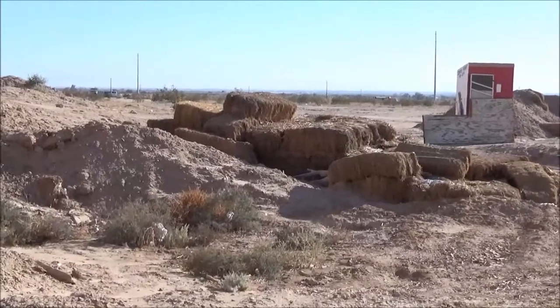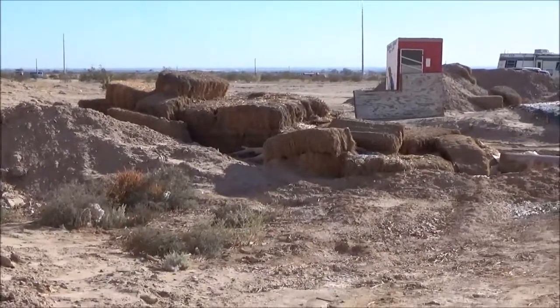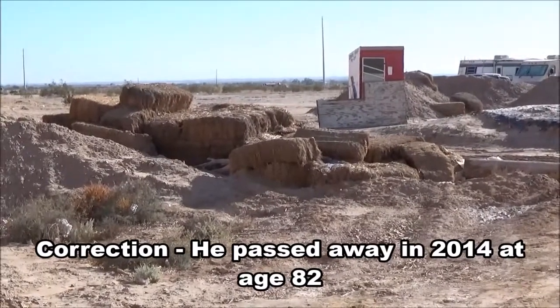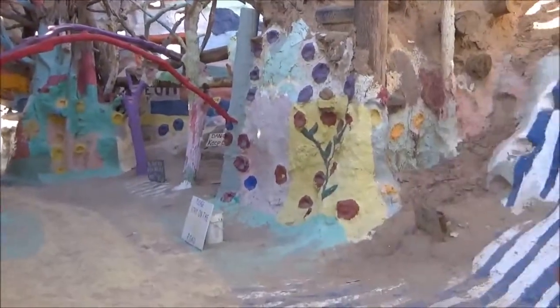Looks like some bales of hay with which Leonard was going to continue building his mountain. But he passed away in 2011 at age 80. But he left such a wonderful legacy. Such an amazing legacy. It sure is. Just quite amazing. What an accomplishment.